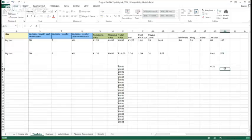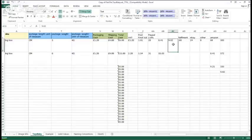£572 in round figures, and I've got 32 at £9.21. So that's going to give me £330 in round figures. Okay, so now I have 572 plus 330, and if I divide that by 100, that gives me a mean average of £9.02. So if those are my stats, my parcel sent by Amazon, if I'm using Amazon as my fulfillment company for my eBay sales, the average cost per parcel would be £9.02 at this rate here. I would say my mean average is going to be £9.02, so that's what I may charge.